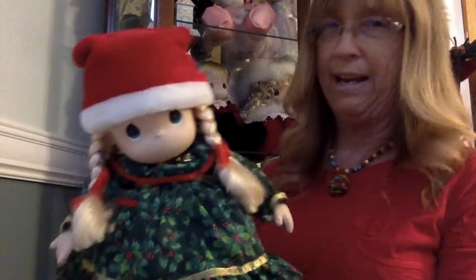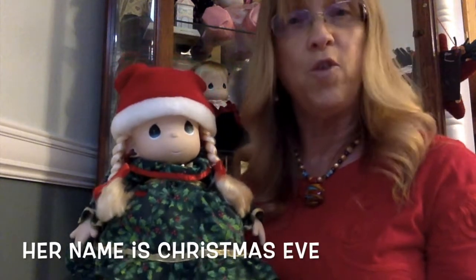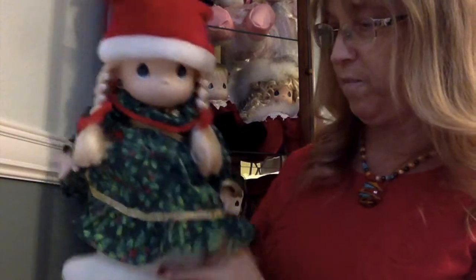If I remember correctly, this might have been the first stocking doll from Precious Moments that I bought for my daughter. I was looking for the tag, and I've pretty much kept tags on all of them, but hers might have fallen off in a move. We move around a lot. I do have all the original boxes for my daughter's Precious Moments dolls, so more than likely that tag is in the box. Anyway, these come in a little stocking. That's why they call them a stocking doll.